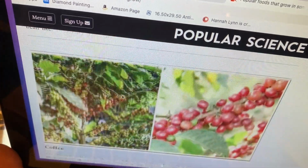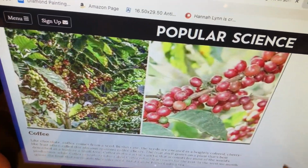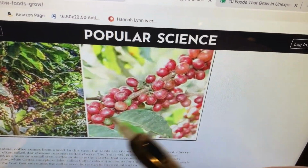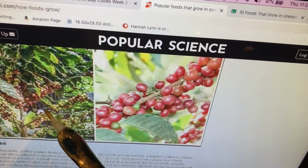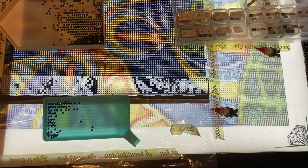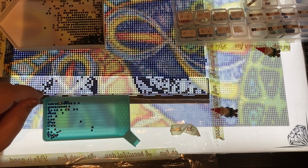Okay, the next one is coffee. So this is what natural coffee looks like. It almost looks like cranberries, doesn't it? They start out green and then they go to red. So like chocolate, coffee comes from a seed. In this case, the seeds are enclosed in a brightly colored cherry-like fruit, often called coffee cherry. The fruit itself grows on a plant that's best described as a bush or a small tree.